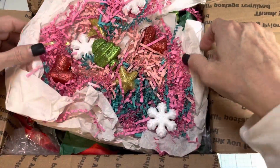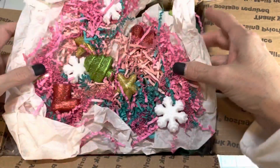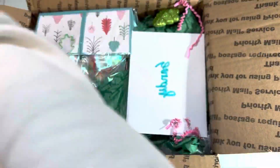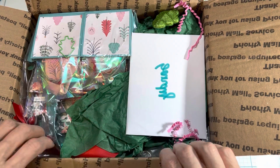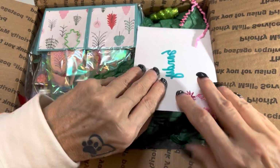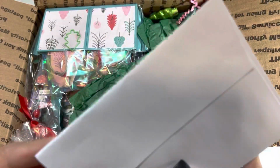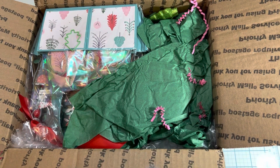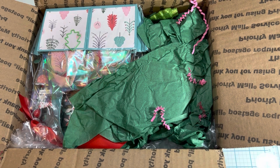This is cute how she's put all this stuff on top of the tissue, so I can just lift it all out like that and keep it all intact. That's awesome. Okay, so Keisha's got a card here for me. I'll hurry and read that just to see if there's anything I need to share. I don't read it out loud, but once in a while they tell you something that you need to know when you're opening the swap. So I'm just going to see what this says.